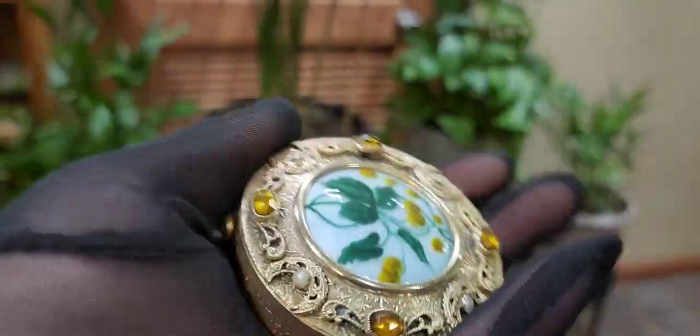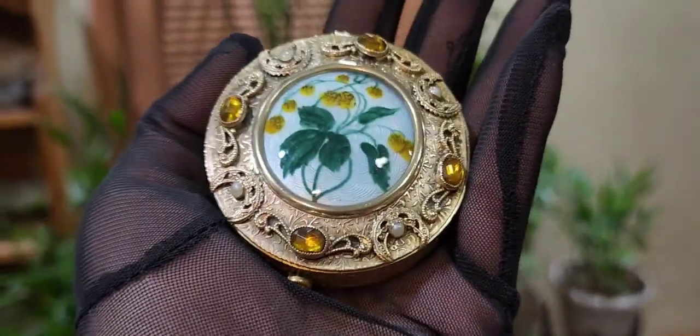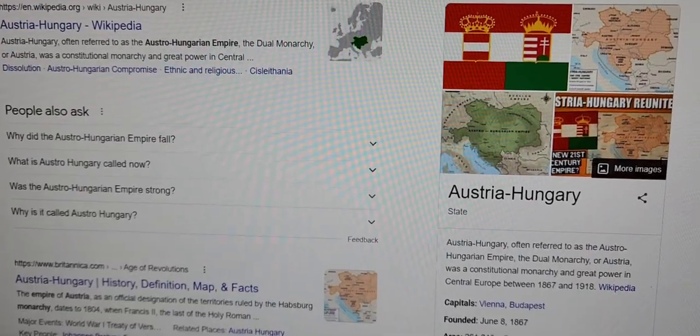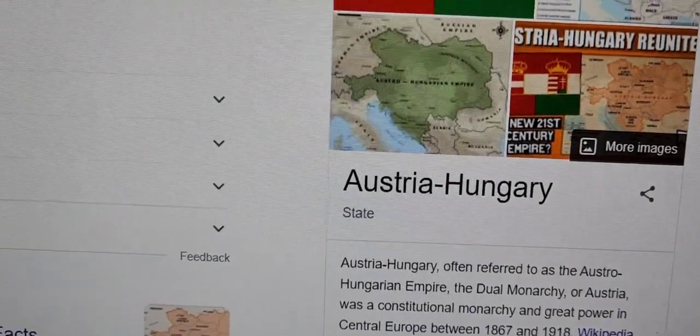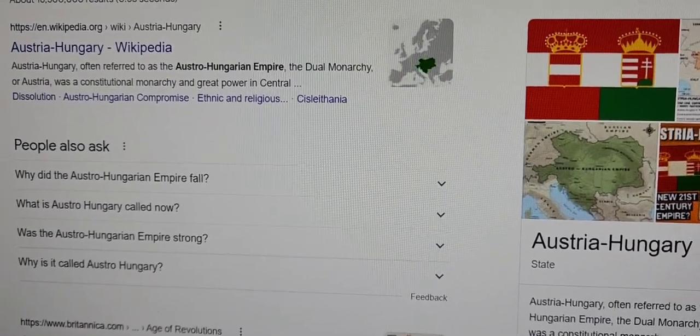All right, let's check out the values of these. And now you'll know why I had no choice but to hit the buy it now button on this. Otherwise, it would be gone, real gone, gone with the wind. So I've been doing a lot of research. And my research comes back to that this is Austro-Hungarian.